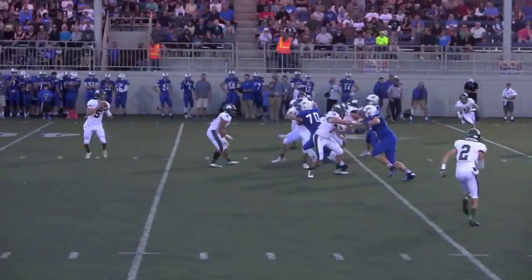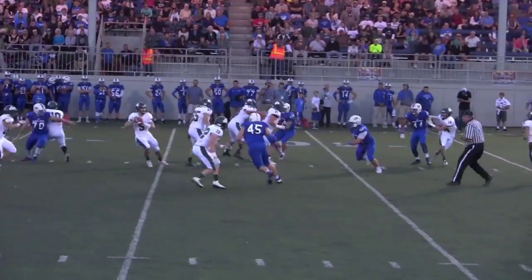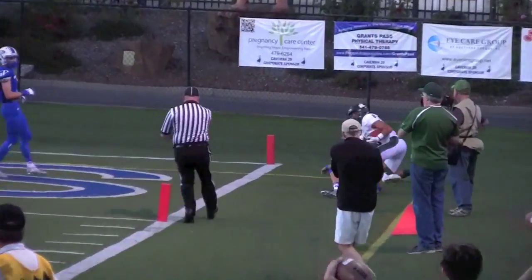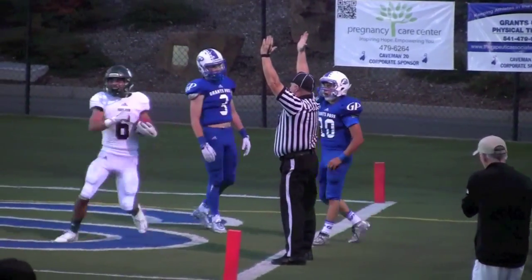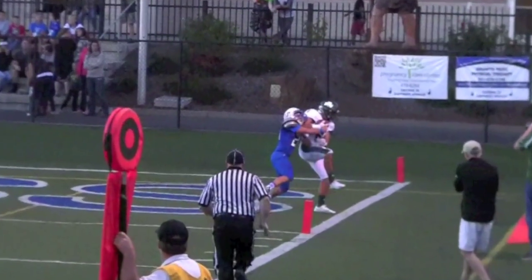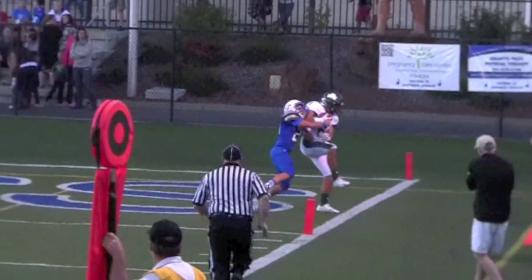Already leading 7-0 in the first quarter, Sheldon quarterback Justin Herbert scrambled out of trouble and hit Zach Deal for a 28-yard touchdown that gave the Irish a 14-0 lead. As you can see on this replay, Deal managed to control the ball and get a foot in bounds to complete the nice spinning catch.